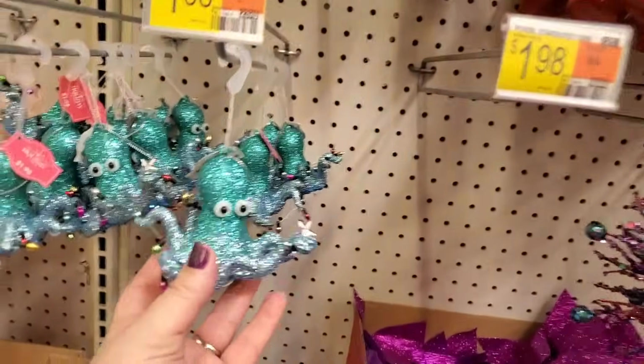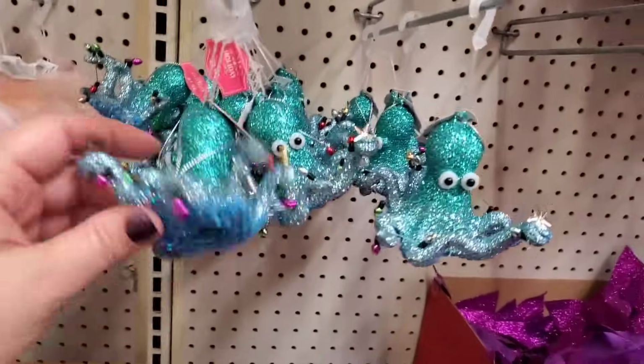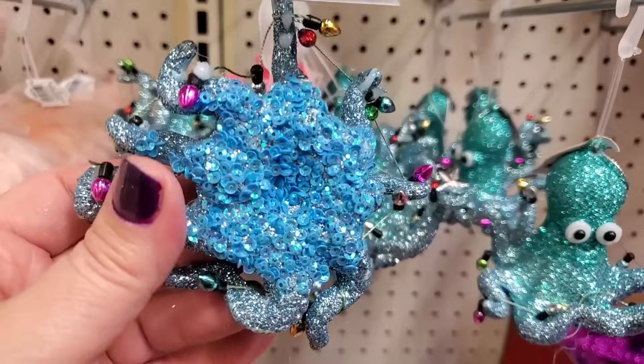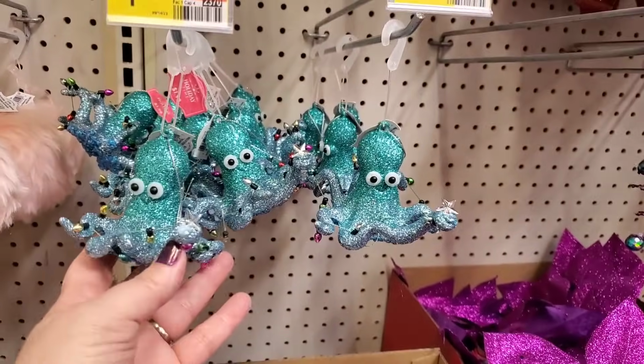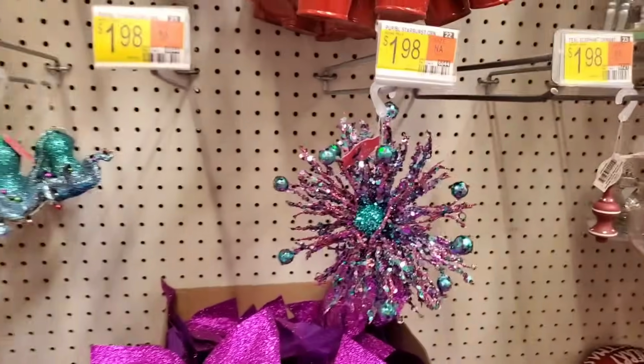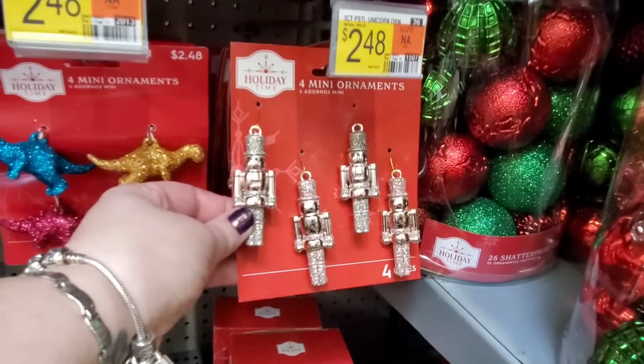This is what happens to me when I come to these places. Does this happen to you where you're like, I need to, what? The bottom of the octopus is covered in sequins. Yes, I want to be this kind of person. Look at that. Now, these are all the multi-packs for $2.48.